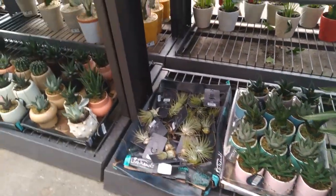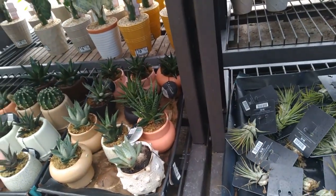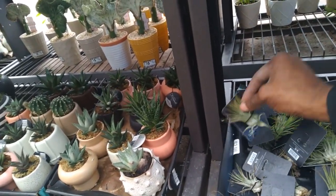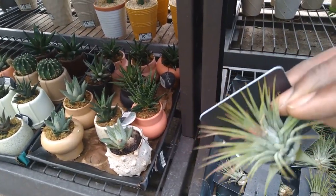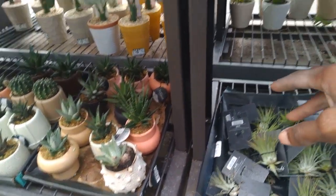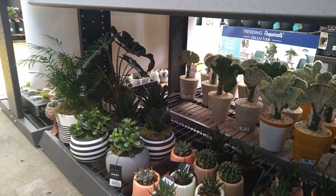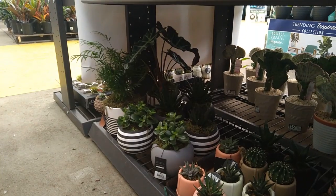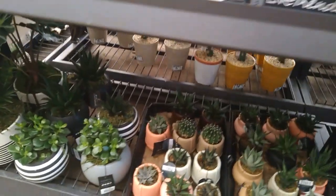We have some air plants for $2.98, which is not a bad price. Which I wouldn't say personally, but look at that nice African mask back there. Let's go up on here.